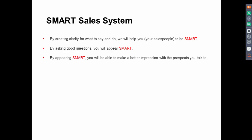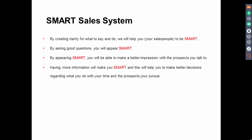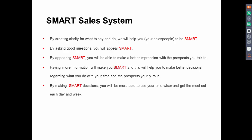You're going to appear smart, and prospects are going to see you more as a consultant and give you more respect because you're going to make a good impression. And when you ask good questions, you're going to get good information from the prospect. That information about their needs and their challenges and who they are and how qualified they are as a prospect is going to help you to make good decisions regarding what you do with that prospect, how much of your time you spend with them.